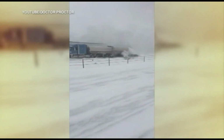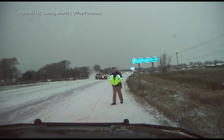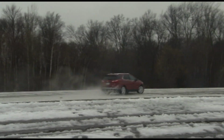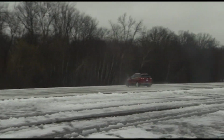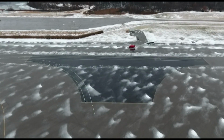It's a worst-case scenario. Vehicles losing control. This deputy nearly hit by an out-of-control car in Wisconsin. To find out how debilitating black ice can be, the vehicle can spin out. We head to the Frigid GM Proving Ground in Milford, Michigan.